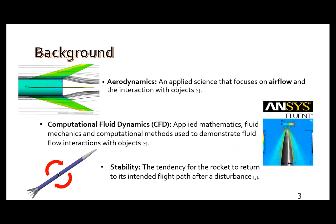Thank you for coming to our presentation. Our project is about rocketry aerodynamic instability. A little background about what that is. We will define some terms for you. What is aerodynamics? Aerodynamics is an applied science that focuses on fluid flow and interaction with objects. In our project, we use computational fluid dynamics, known as CFD. What is CFD? CFD is an applied mathematic, fluid mechanic and computational method used to demonstrate fluid flow interaction with objects.